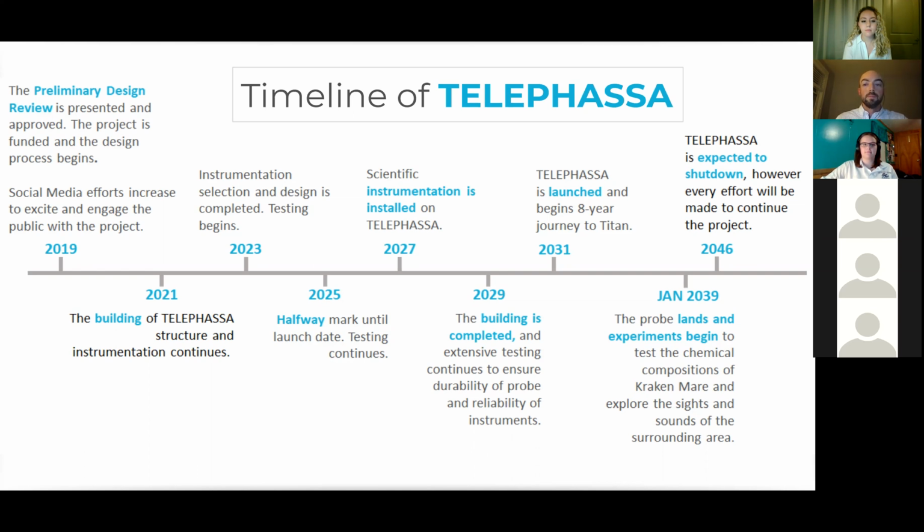We expect to start cutting metal of TELEPHASSA in 2021, and in 2023, we expect to finalize instrument selection and testing of all the instruments. We expect to start installing instruments in 2025 and expect installation of the instruments on TELEPHASSA to be completed in 2027. In 2029, we expect to start extensive testing, which will include thermal vacuum testing and environmental testing to ensure that TELEPHASSA is able to survive in the extreme Titan environment. And then finally, in 2031, we expect TELEPHASSA to launch from Cape Canaveral, Florida, and begin its 8-year transit from Earth to Titan.